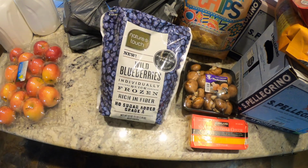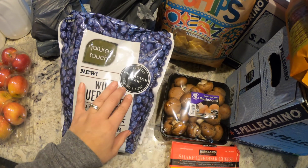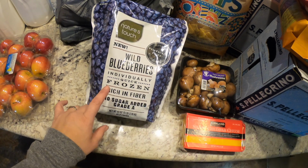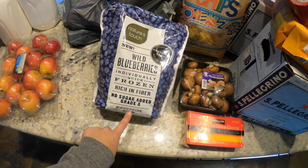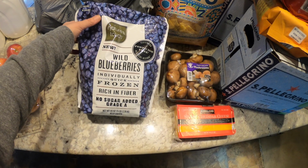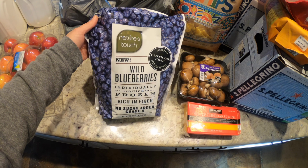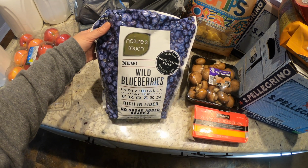I picked up some of these wild blueberries. Now, these are not organic. The organic ones from Costco are about $4 more, but they are pesticide free, and my kids really love them. So this entire bag, 5 pounds, was $10. So we'll keep these in the fridge and then have them just for snacks, add them to smoothies. And then one of my kids' favorite breakfasts is just homemade yogurt with honey and wild blueberries on top.